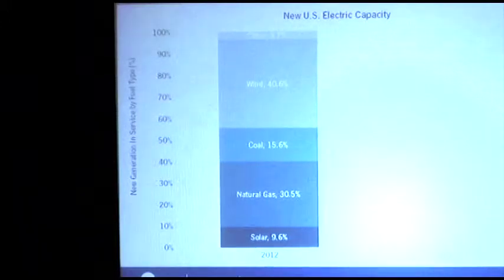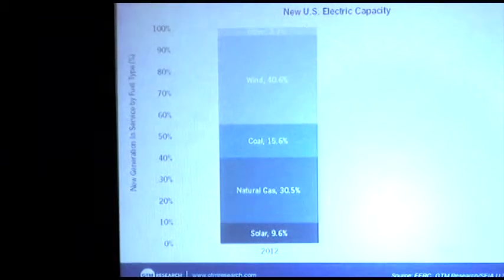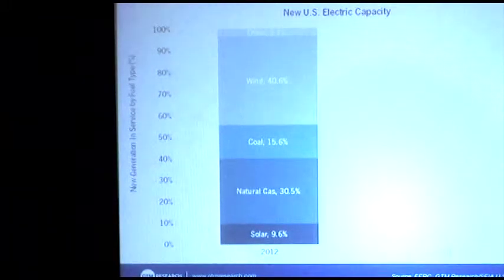In 2012 rather, solar was about 10% of all new generating capacity in the US. That made it fourth place in the rank order, behind wind, which was number one ahead of PTC expiration. So that's the rush in to get an incentive that's disappearing. Natural gas, thanks to the shale gas boom and low natural gas prices and increasing natural gas in the energy mix in general.